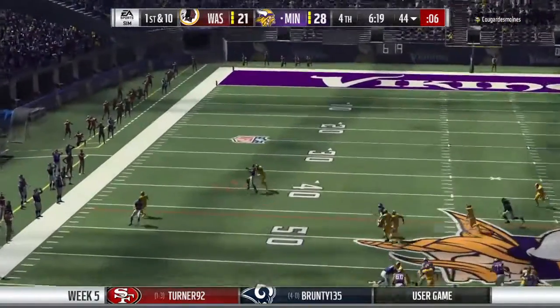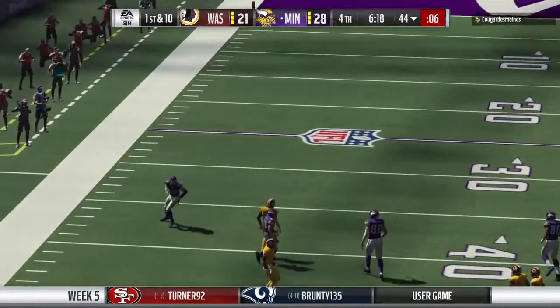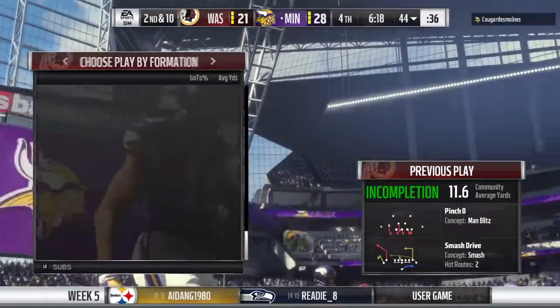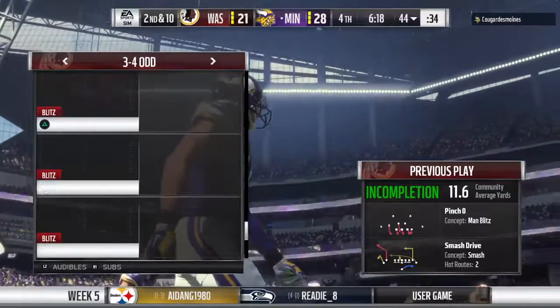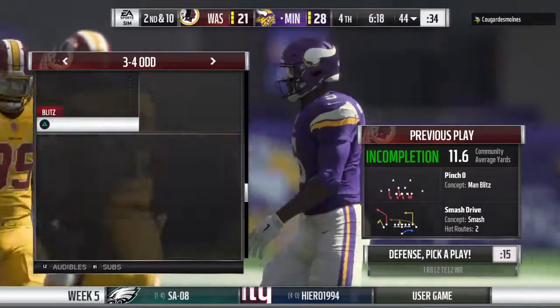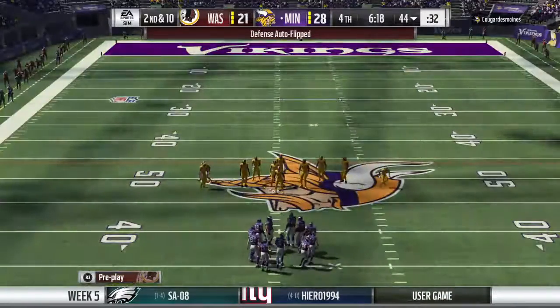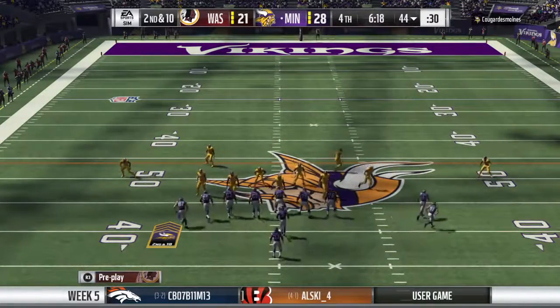Throwing is Bridgewater. He couldn't quite hold it. Got hit. Ball pops out. Incomplete. It's a lot of contact going on there, and in the end, unable to keep two hands on the football and bring it into his body. Everything looked pretty good until the finish.